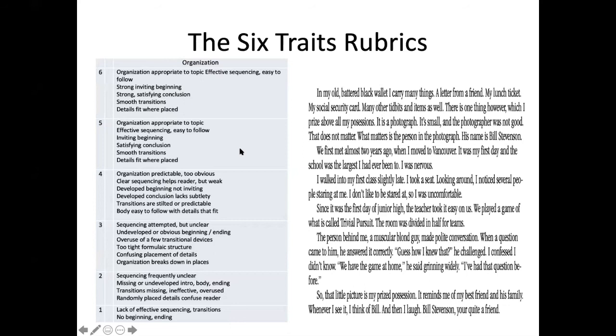Is it sequencing that I can follow? Is it a satisfying conclusion? And many times we'll find a piece of writing is somewhere in between two areas of the rubric, and that's fine. For me, I would generally go toward the lower score, but then help the student make it a very solid next domain up for the next time they did a piece of writing.